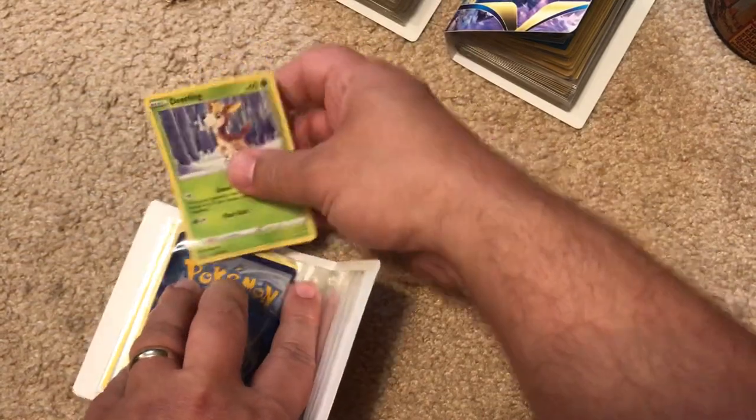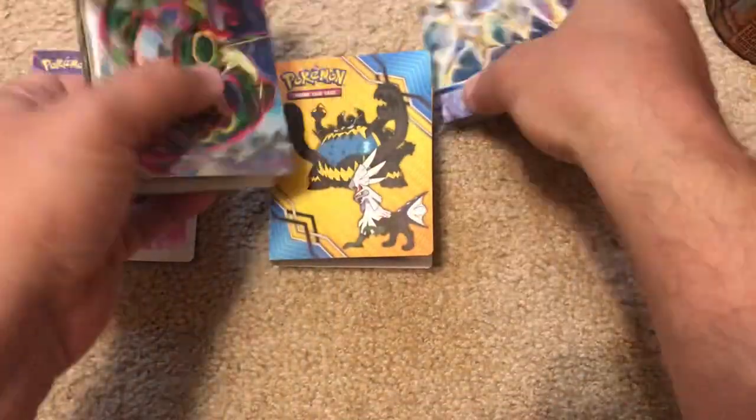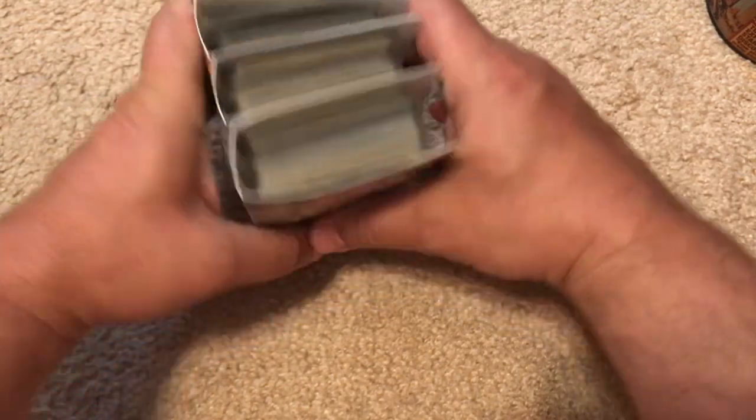Alright. Well, that is all the cards for this video. So tune in again because I got a whole other empty album and a half here to finish these up. And boy, do I think these are going to look great together. I really do. When they're finished.